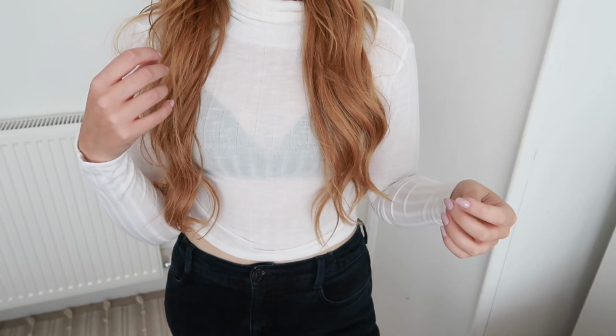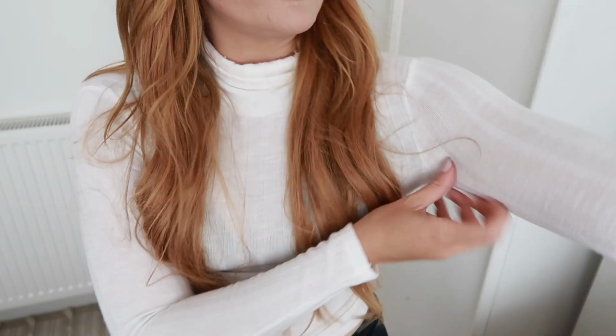Oh no. Oh, that's a bit see-through. That's not what I had in mind. I actually kind of like this neckline because you can see my choker and you can see my neck. I feel like quite tight polo necks make my face look a little bit round, so I like it.